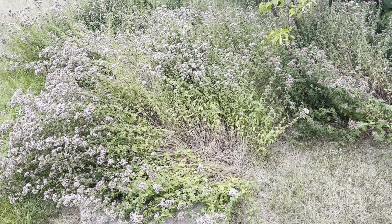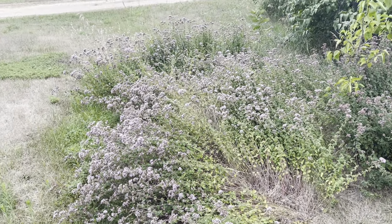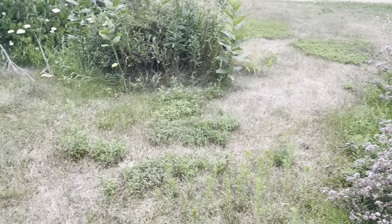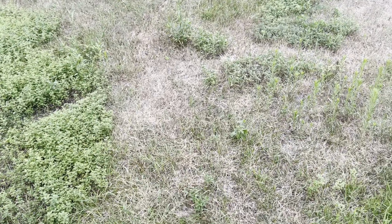And I don't have oregano growing in my herb bed because it grows wild all over our entire yard. This is, I think, was planted by the previous owners. All that purple is oregano. All of these green patches you see in the lawn are all oregano, so there's no shortage of that here.